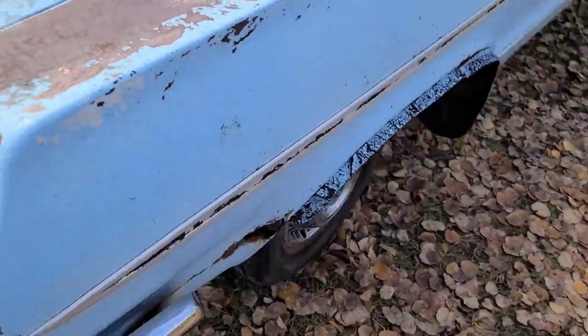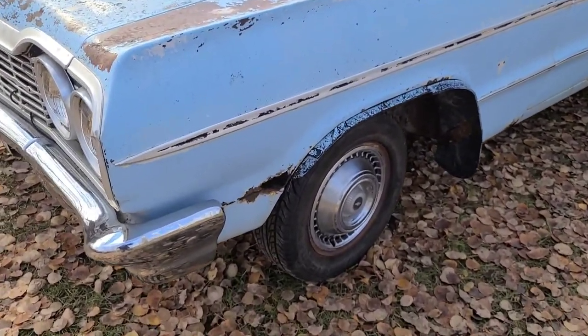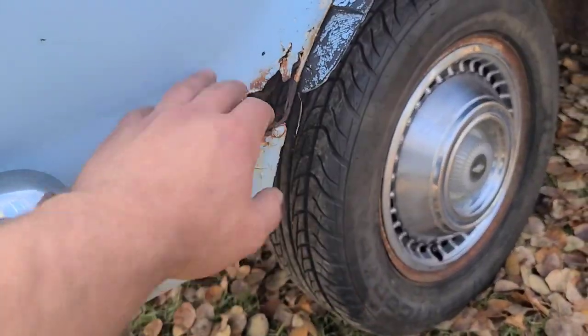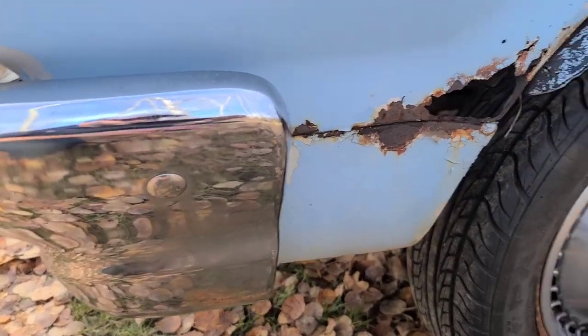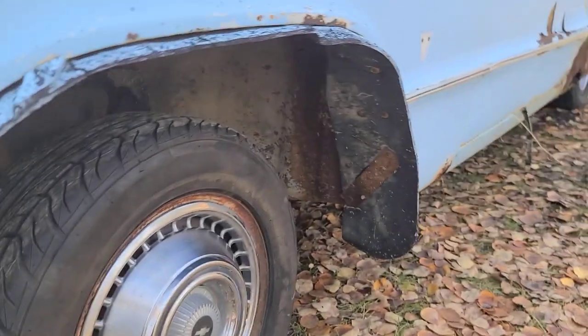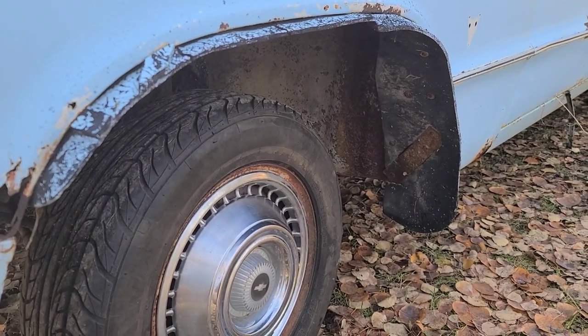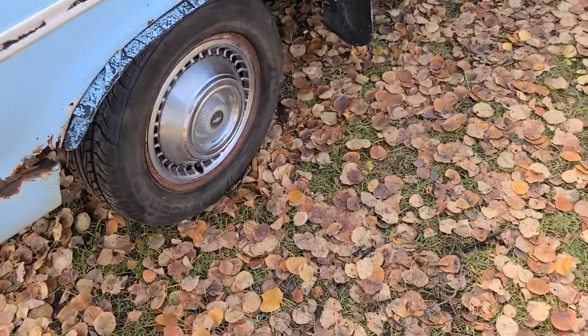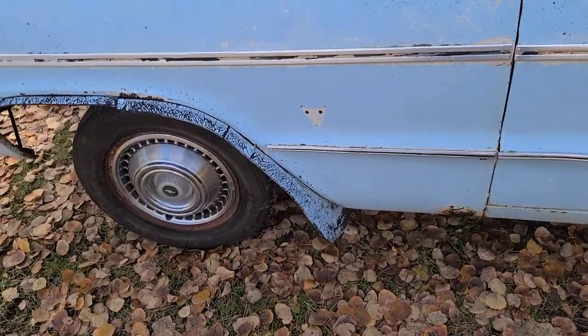Go over here to the driver's side fender. You can see it's got a little bit of rust down in here. They make the patch panels for these, and I think they're really cheap there too. So not too worried about this section here at all. These are the mud flaps. I might keep these. Probably not though. I'm going to take those off. Get rid of those for sure.